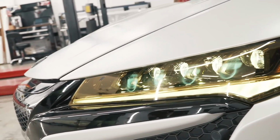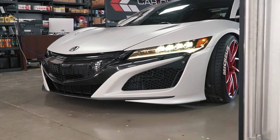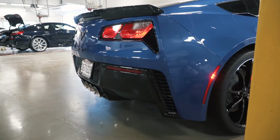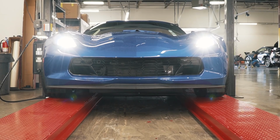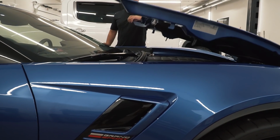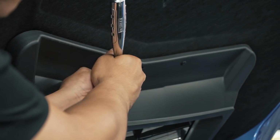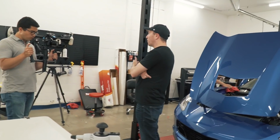Getting ready to pull the NSX out and pull the Corvette in to get that front clip started with Lombard paint protection film. It's now time to start laying down some film on this Vette. Our standard here at Chicago Auto Pros is to make every install as seamless as possible. We'll be wrapping every edge that we possibly can. We'll also be removing parts off the car to not only get the maximum coverage, but to make the install as invisible as possible. Just let me know when you're ready, Jack.